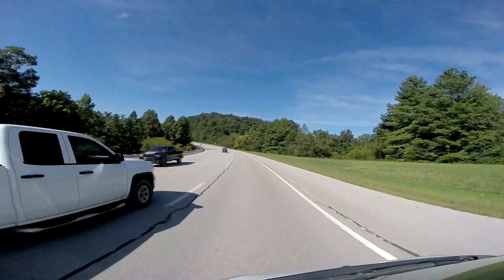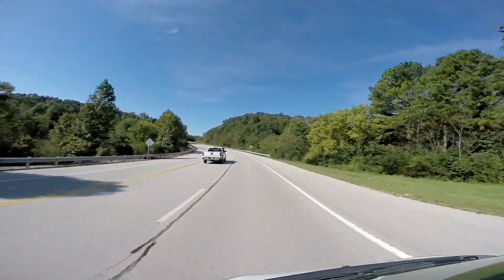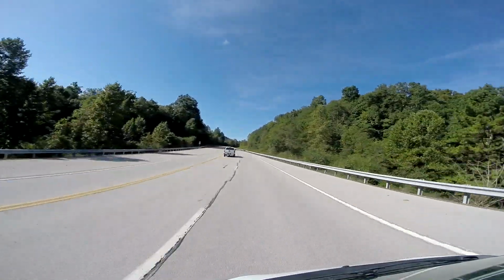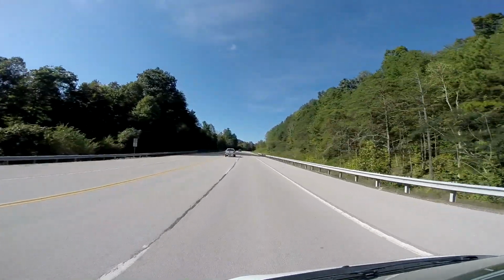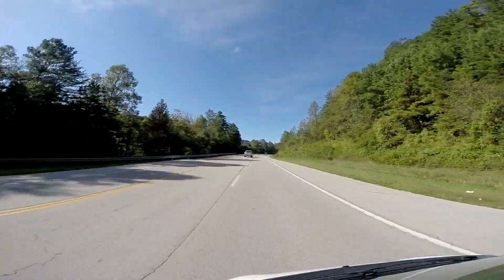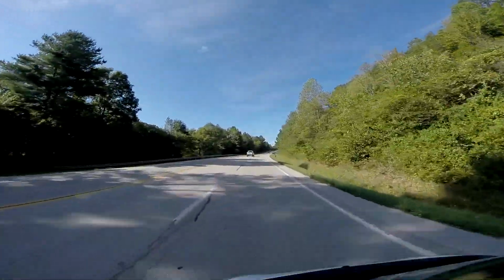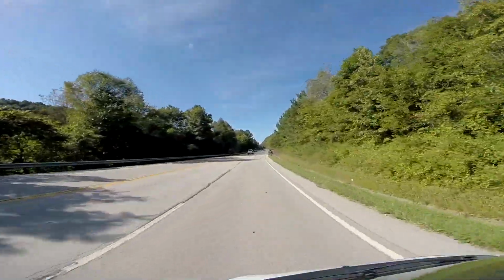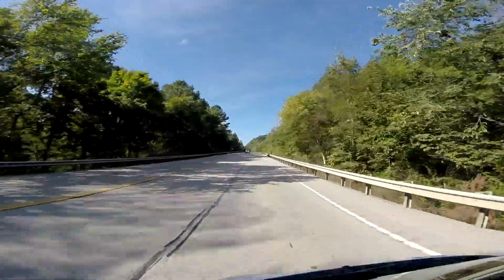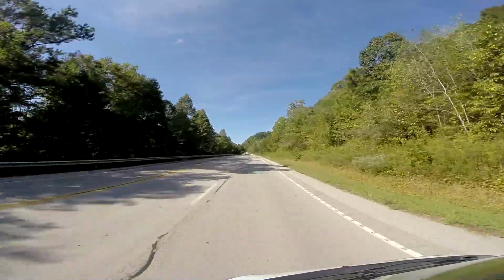We continue on 63, going south. See, I'm all confused. Not 63, 27. I'm trying to keep up. So this is Highway 27, not 63. There's a deer crossing.